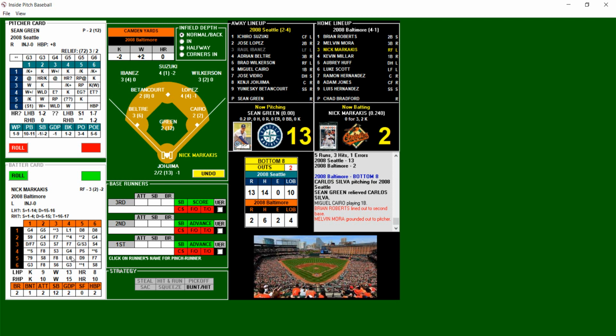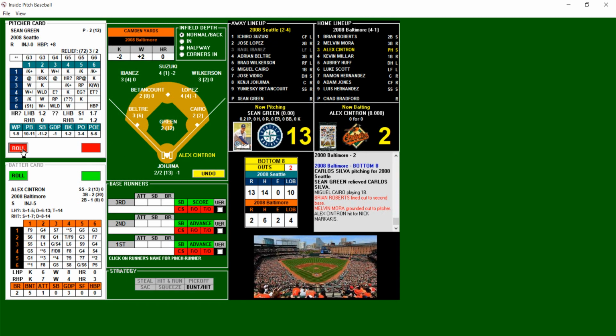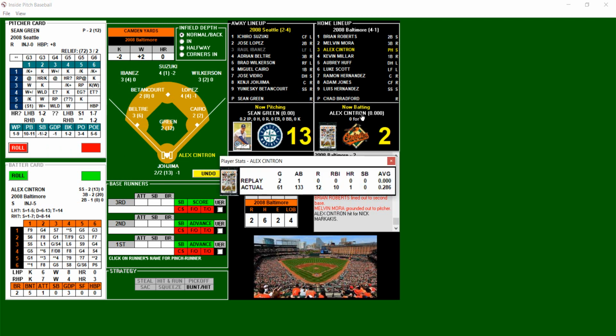Nick Markakis up. Markakis is 0 for 3 on the day. They are not going to let Markakis take a hit. They're going to bring in Alex Citron to pinch hit. Here's the pitch to Alex. First time we're seeing it. No, we've seen him. He's played in 2 games. Had 1 at bat.